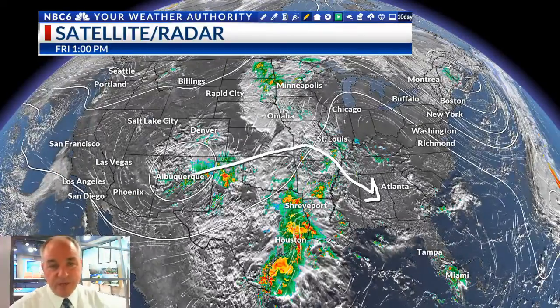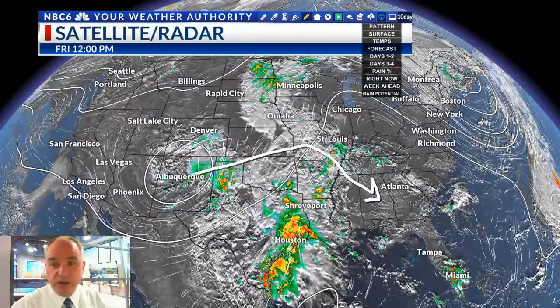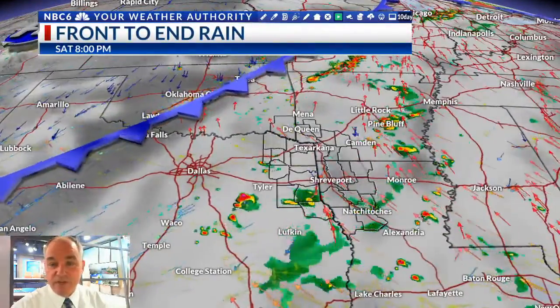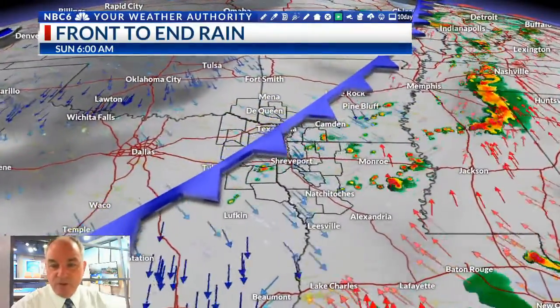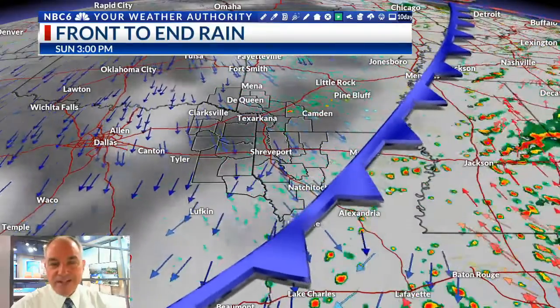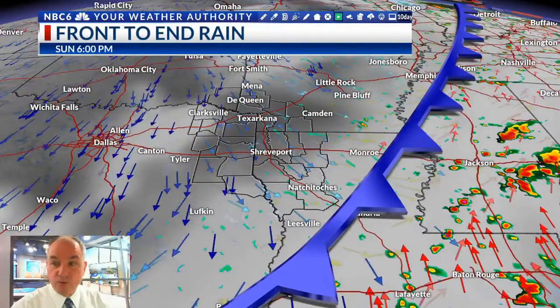Once it moves to our east, it will bring in some much drier air thanks to a cold front that'll move through the area more than likely Saturday night and Sunday morning. You can see the frontal system from tomorrow evening through the day Sunday gradually moving through the region. We will see it pretty much wrap up any hope of rain Sunday, as we likely will close Sunday with some sunshine over most of the area.